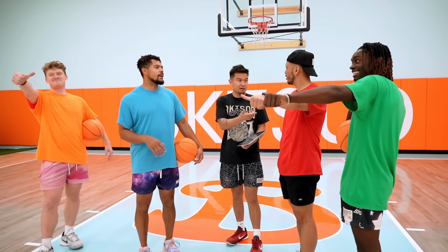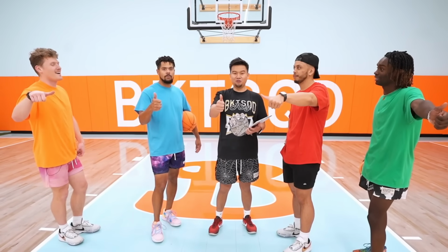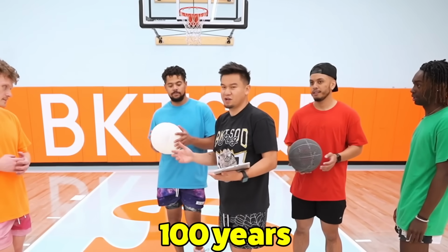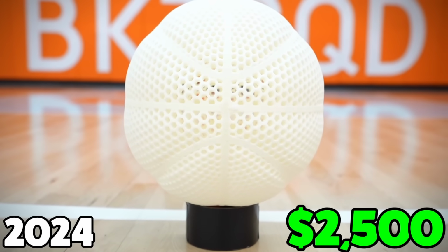What do you guys think? Factoring in the cost of like broken stuff in the house. Yes. Injuries. Yes. I'm gonna go up. I like it. 4.25. It is in the top tier of new creations of the ball, but not making it. We have finally traveled 100 years of basketball, and we are now onto the 3D printed 2024 basketball.